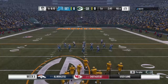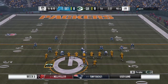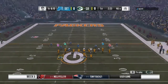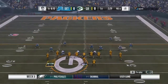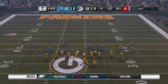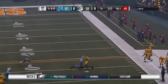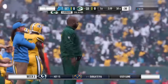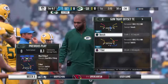So the ball moves into Lion territory now. Here's 1st and 10 at the 46. Shotgun now for Rodgers. This is Cobb with a catch right side. And the stop here will come at the 38-yard line. A good pickup there. 8 yards on the first down completion.